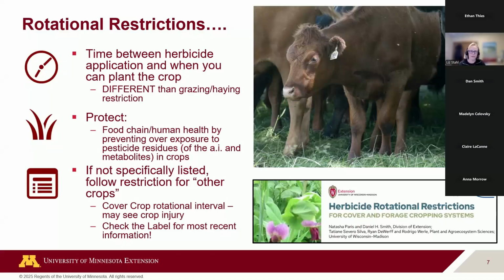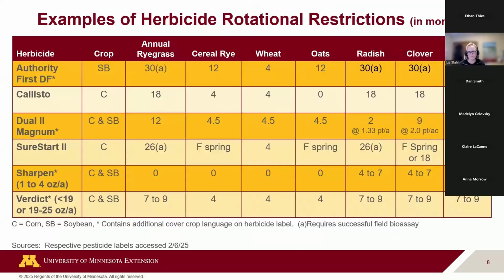This is a great publication, Dan. You guys put out a great publication summarizing, going through all these labels. I use this tool to help narrow things down if somebody wants to graze a cover crop and what options they have. So again, that's a great resource to use. But the bottom line is to just make sure you're checking those herbicide labels too, just in case anything changes.